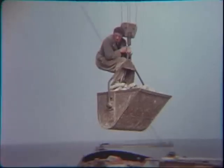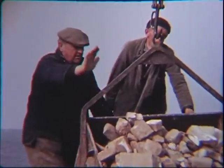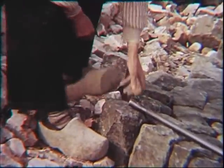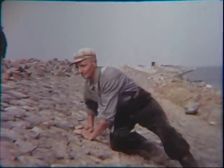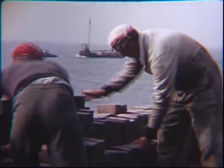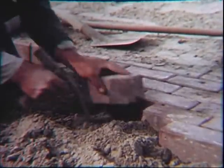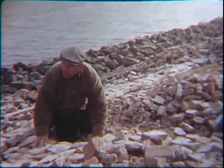Then the final cover, crushed rock and old brick on the slope facing the future polderland. Imported granite blocks toward the sea. On the top, burnt brick for a surface road. This is how the encircling dike was completed.